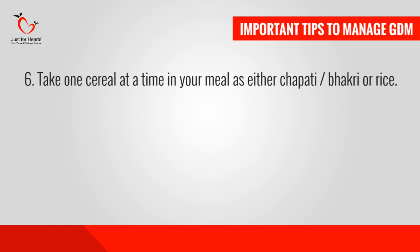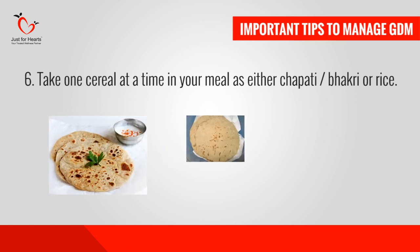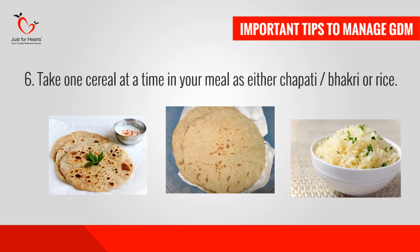Then you should take one cereal at a time in your meal, either chapati or bhakri or rice. Do not take two cereals at a time, like wheat chapati as well as rice, or bhakri as well as rice in your meal. It will increase your sugar level. So take one cereal at a time, and with that take a good combination of proteins and fibers.